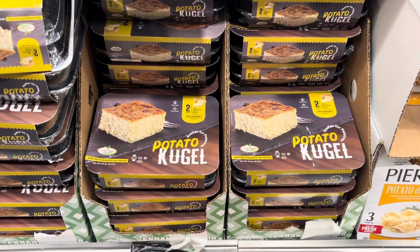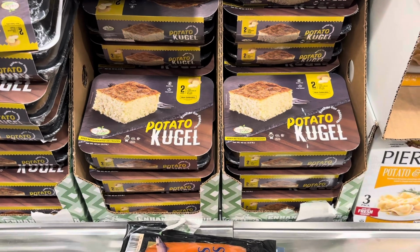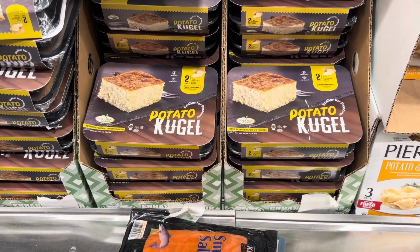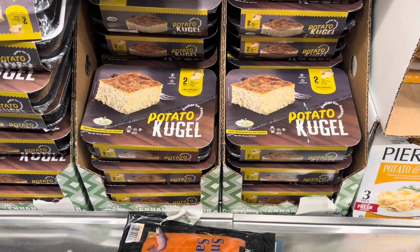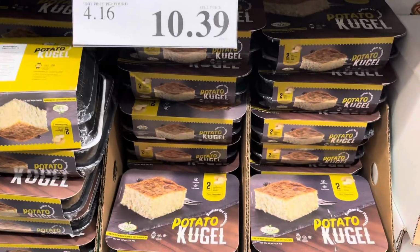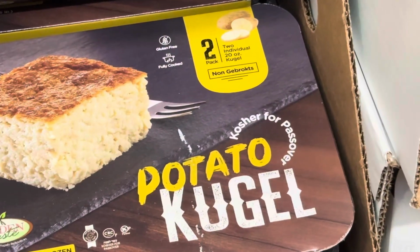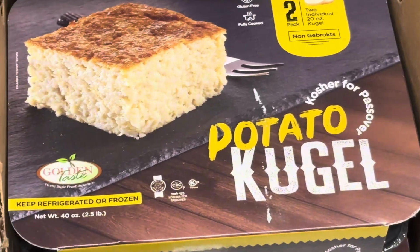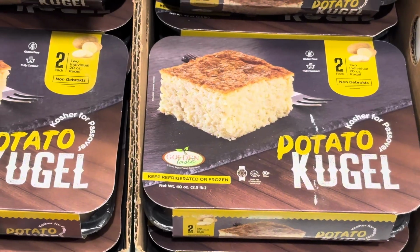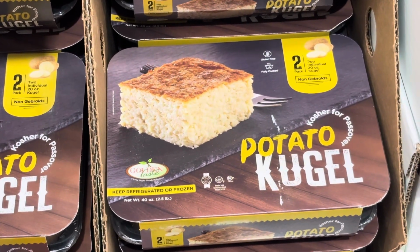But just to let you know, if you're ever in New Jersey and you need a good kugel, they don't have lokshin kugel. They only have potato kugel. I think I'm going to try it for $10 for 2.5 pounds. I wonder if that's a deal or not. But look, it says this one's even kosher for Passover. Woohoo! So they must have used matzah meal. Oh no, if it's kosher for Passover, it's gonna taste like the box it came in. Okay, I'm probably not gonna buy it though.